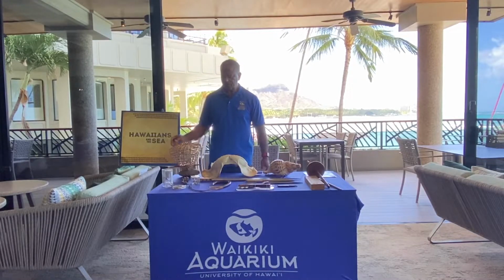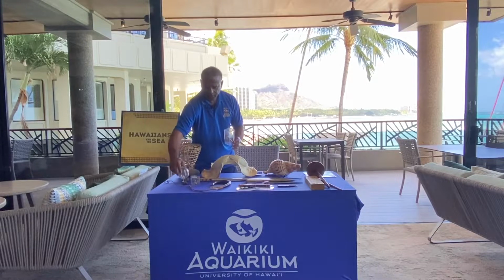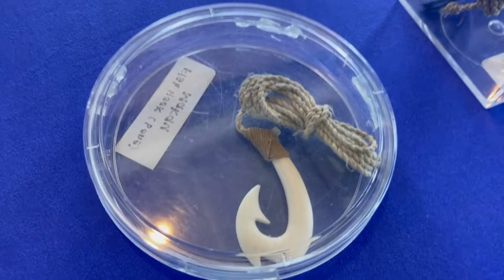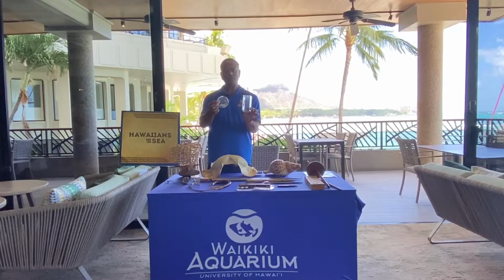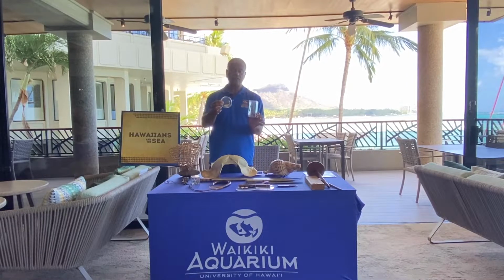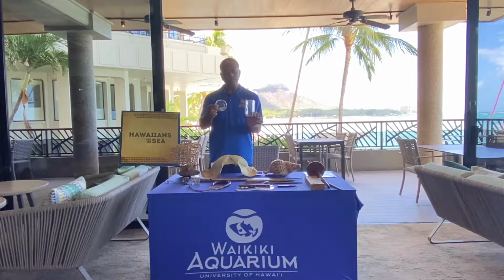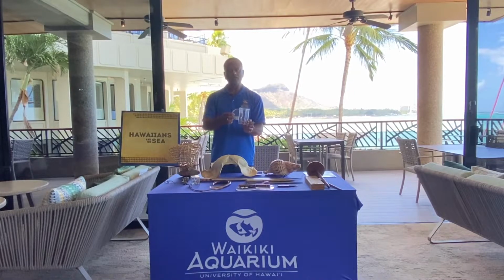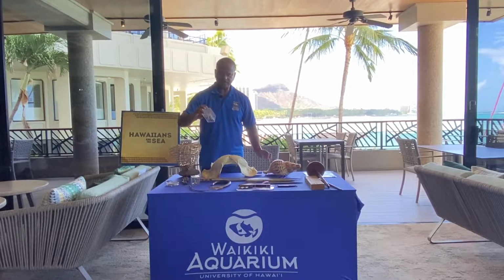The next fishing implement we'll look at, or two of them, are called makau. They're fishing hooks, but these have different sizes. They would make them out of wood, they would make them out of bone, pig bone, human bone, dog bone, and they would also make them out of turtle shell and different other ways they would make it.